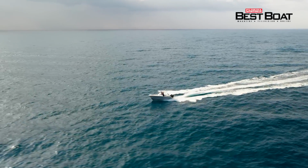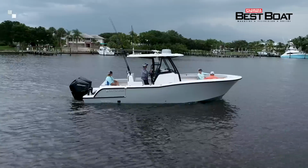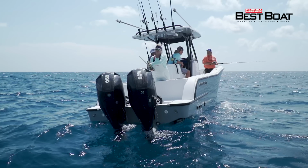For boaters that require additional comfort and style while hunting sportfish offshore, we step aboard the Belzona 27CC. If this is the direction that Belzona is taking their company, they're going to bring us more fish-friendly models. I, for one, am very interested to see where that heads.